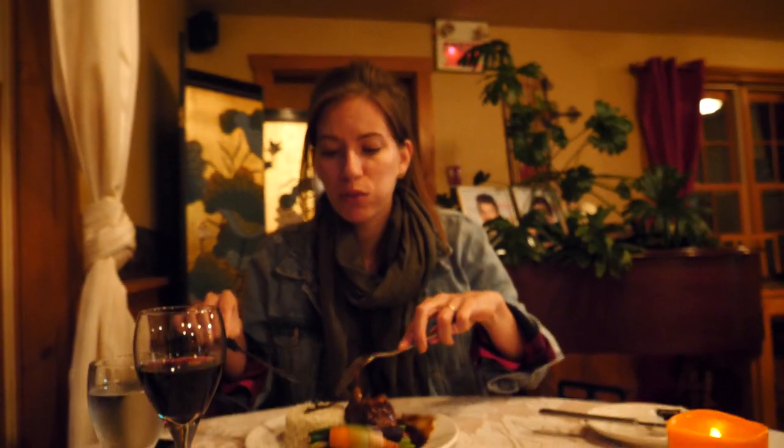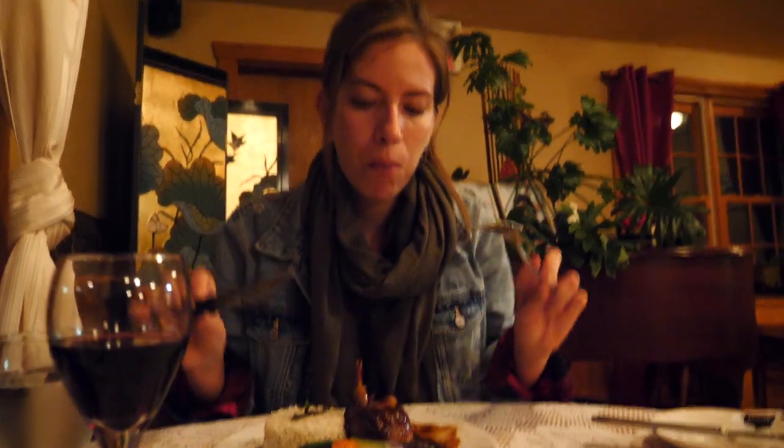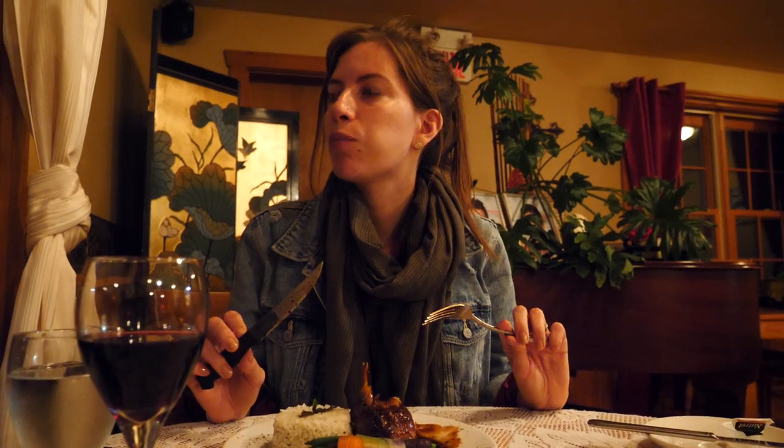Maple for the win here in Quebec. We've been eating so many things with maple. Yeah, and I'm not getting sick of it, let me tell you. And this just comes with some white rice, and we have some little steamed vegetables on the side. Really good. Very tasty. Very happy.